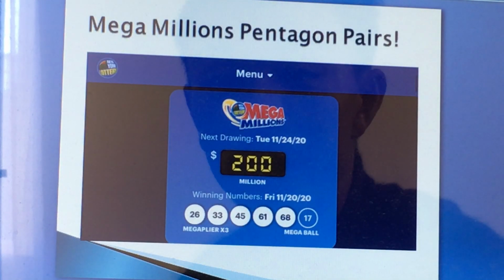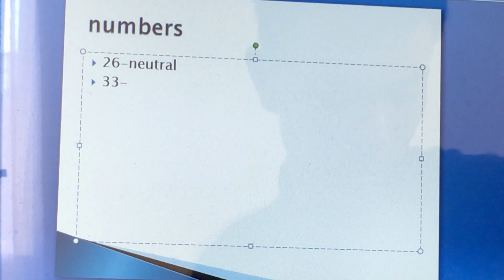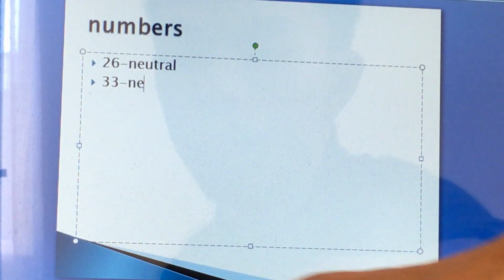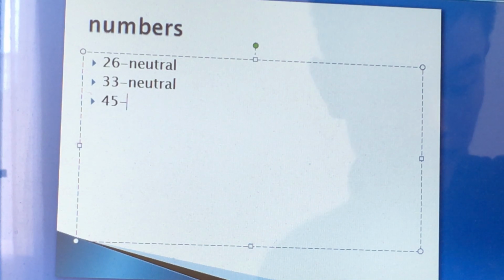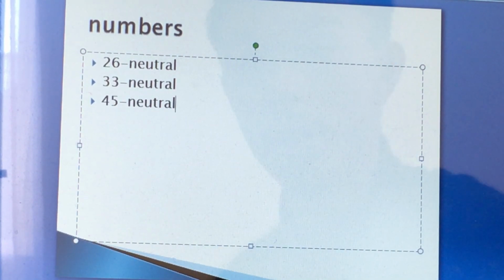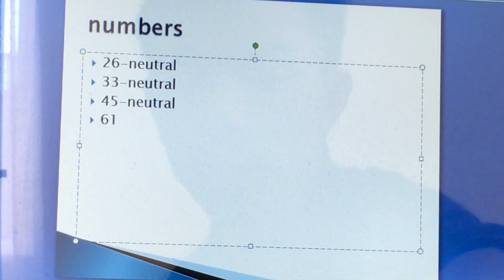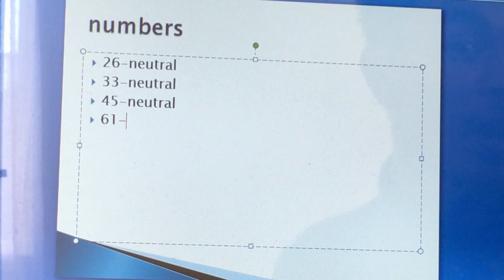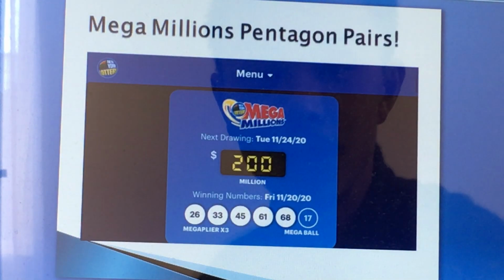And we have 33 and 45. 33 was also neutral. 45 neutral again. That's why nobody hit the jackpot, because they were going out of order on the Mega Millions. 61 and 68. 61 was the code for last night. For those who got the list, 61 was the code. No hard numbers. It's not hard to predict 61. Neutral. Oh my God. Again, all these neutral numbers didn't help for last night's Mega Millions. They were confusing people. 68 again.